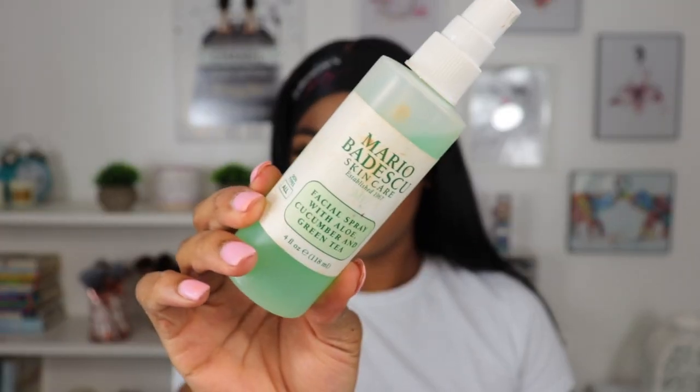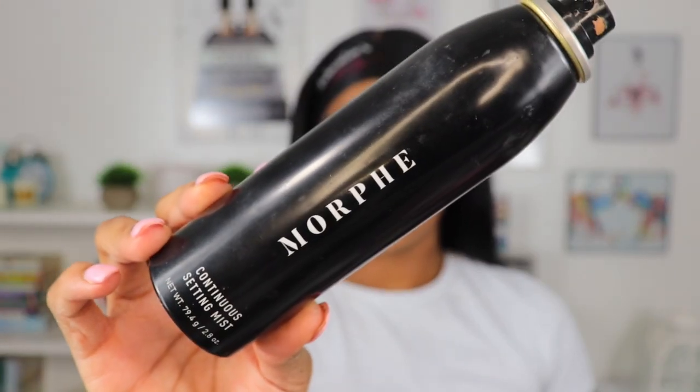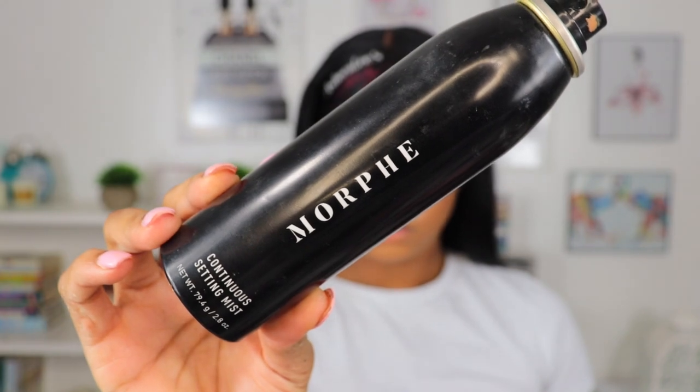And now we're going to set our face with the Mario Badescu spray. This is the green tea one. And then going in with the continuous setting mist by Morphe. By far one of my favorite setting mists ever, you guys. I love this so much.